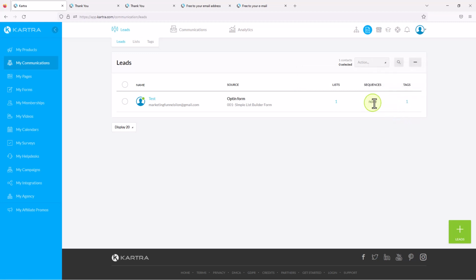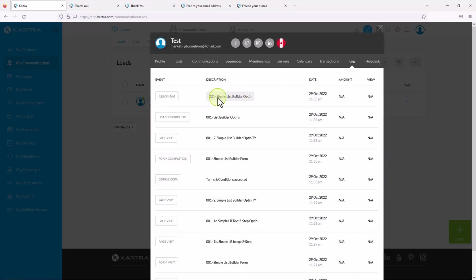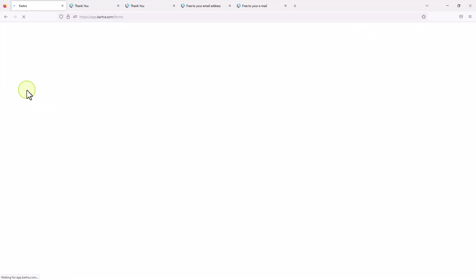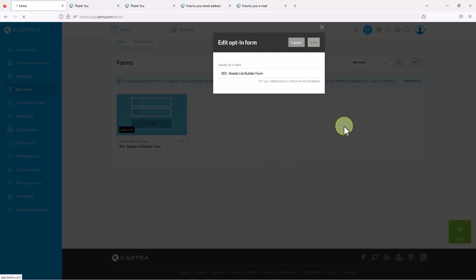I don't see any sequences yet. However, this sometimes takes about a minute. So let's take a look at the activity. Under the log, I was assigned a tag, list subscription. So far, I'm not assigned to any sequence. So let's see how the actual form is created. This campaign comes with one form. Let's take a look at the form settings.